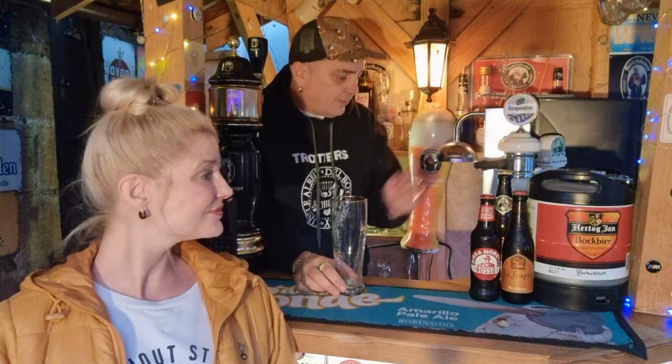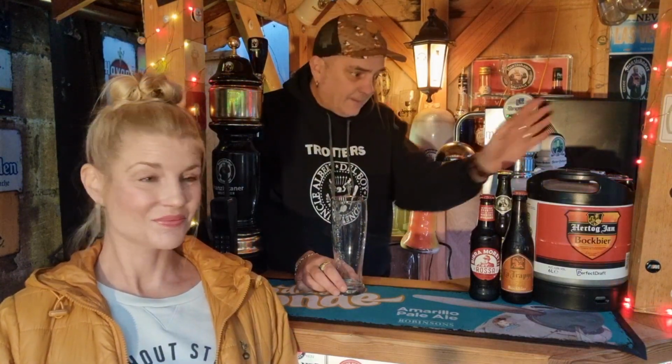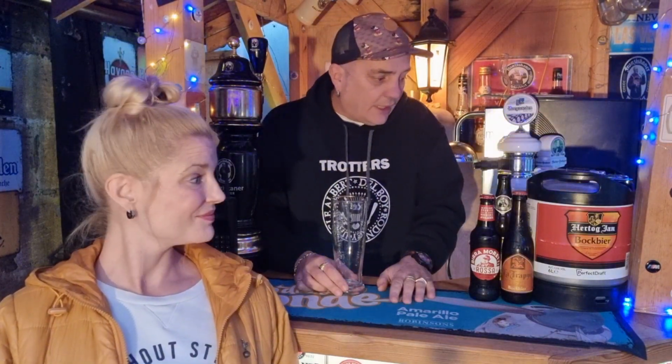Right, as you can see from here, we have one of them loaded in. Unfortunately not here, it's down here, so it's the old duck down trick. But we're on Hertog Keg, on the Bock beer, coming in at £36.90.